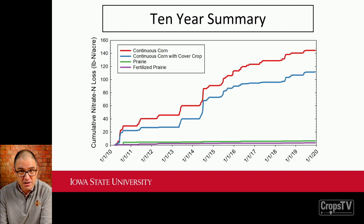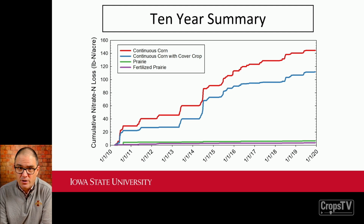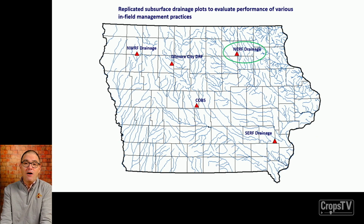As a point of comparison, the nitrate nitrogen concentration under that prairie and fertilized prairie is well below 1 part per million, down closer to 0.5 parts per million, and many times really close to the detection limit for the lab analysis of nitrate nitrogen. Okay, now on to the last site.